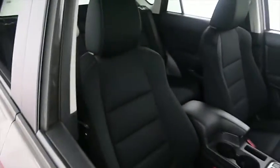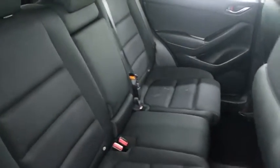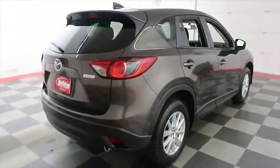Taking a look inside, cloth interior. Seats are very clean all the way throughout. We're going to take one more look down the passenger side, then we're going to swing around to the back end.